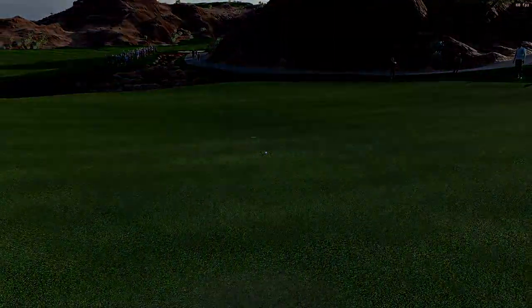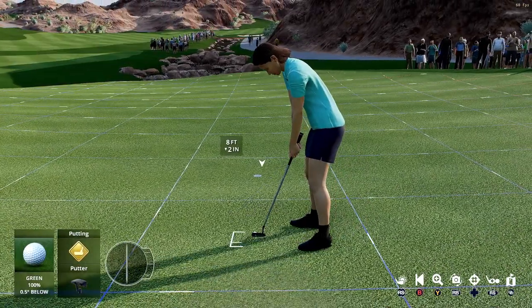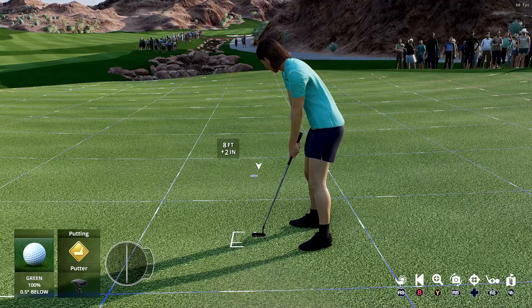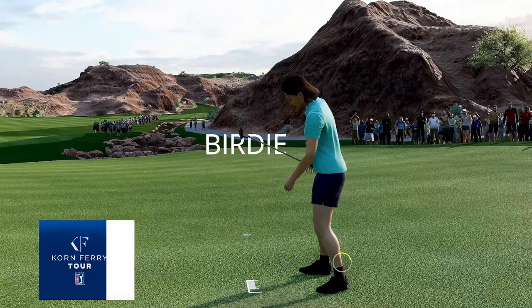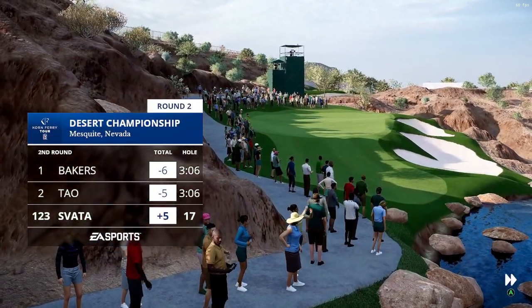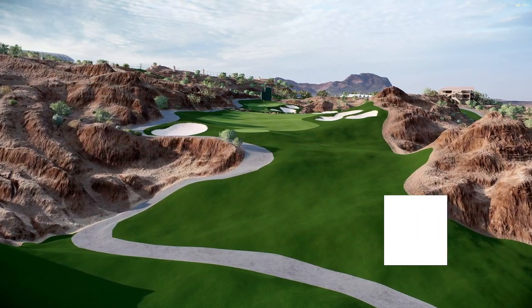Nope, that needed a little more pace to really let the slope do its thing, and that one comes up short. Here we go, seven-footer for birdie. Yes, some good playing here toward the end of the round. Birdies at 16 and 17, and she'll get it back to 5 over for the tournament.